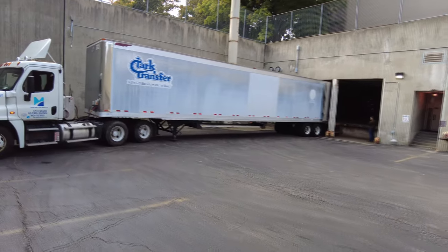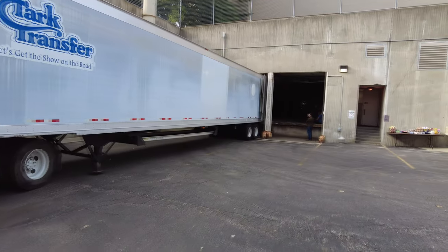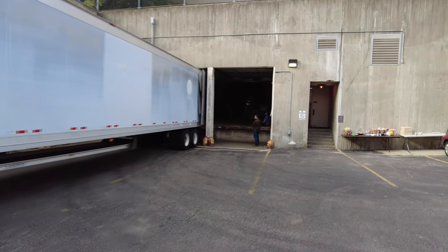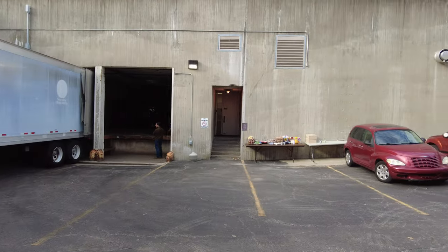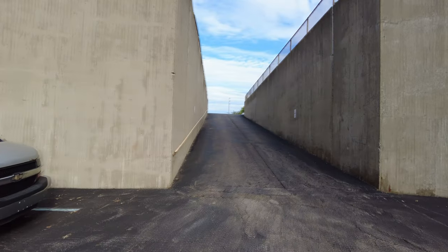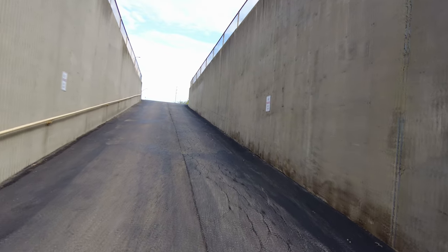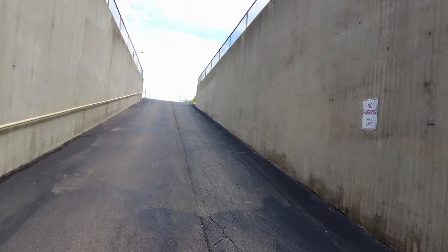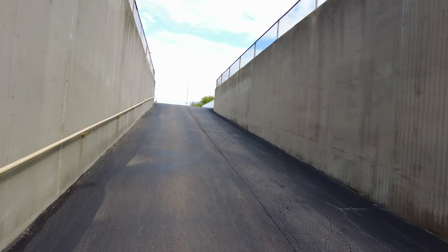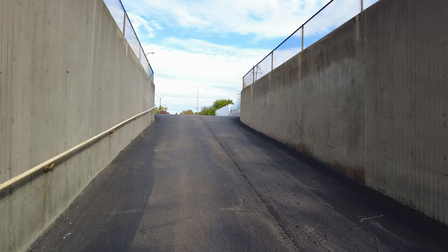We have M&M Motor Service come in, and they put it in here for us, which is grand. The show pays for it, so we don't have to worry about it. Clark Transfer doesn't have to worry about it. And this is the ramp here. Yeah, like I say, we got to do the sliding of the tandems on the trailer, as well as jockeying forward and backward with the tractor once it's in there for maneuvering. It is just tight down in here. There's just no two ways about it.